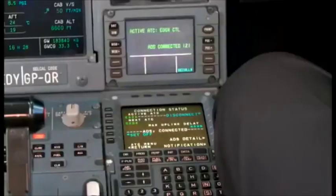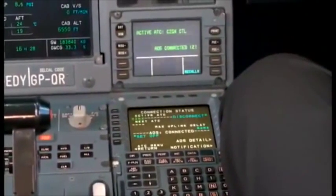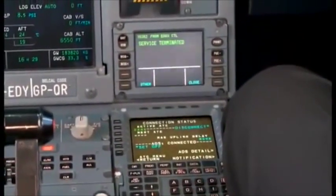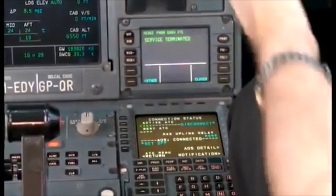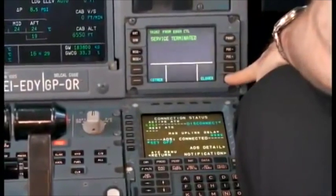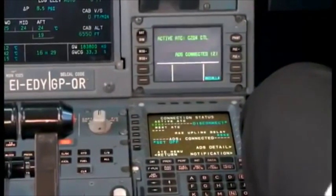Finally, the crew are given an automated message via CPDLC that service with Shanwick has been terminated and that Gander are now the active ATC provider. At this stage, Shanwick says farewell to another westbound transatlantic flight.